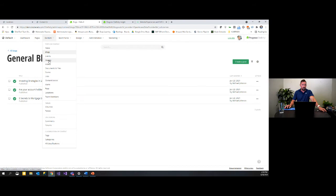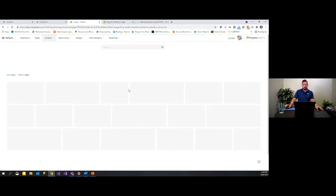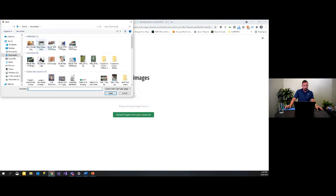You have images, obviously. Every website needs lots of images. You can organize those into different folders and libraries. Adding new ones is super easy. Just click in here, click upload images. You can drag and drop them or pick them. So maybe we'll use these images later.